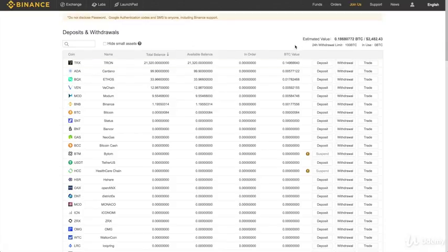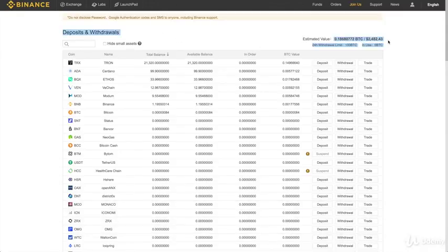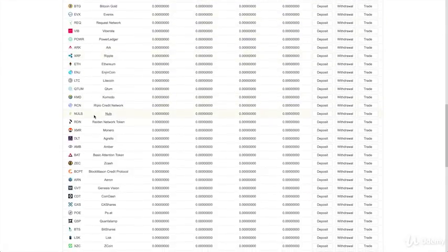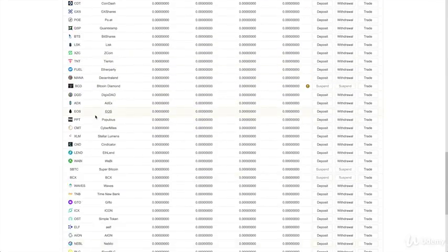Now, the place that we're going to be using for our videos is Binance. As you can see, here is the Binance homepage. You can see my estimated Bitcoin account is right around $2,500. And look at all these different types of cryptocurrencies. Absolutely incredible. There are more than 200 here that you can trade.